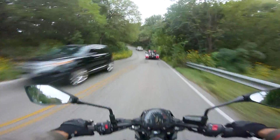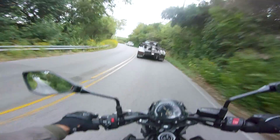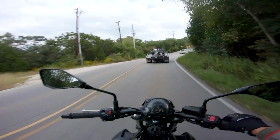Feel these brakes here. Blips down a gear just fine thanks to that gearbox. It's really, really nice. I don't think we're going to be able to get a good little run up on this twisty road, so we might have to pull over and wait for a little bit.